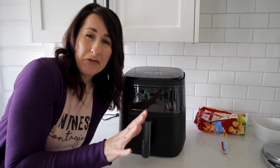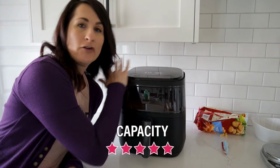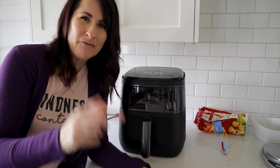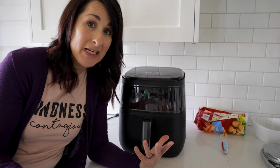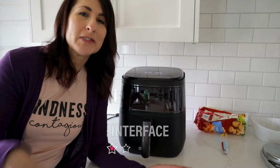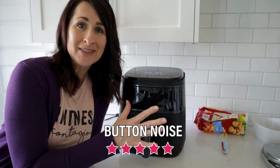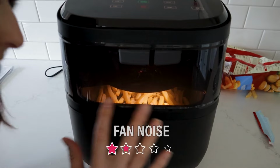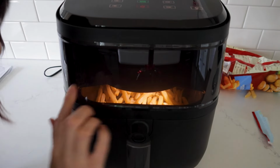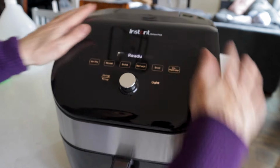So the capacity is great. It's got great horizontal space, great depth. I'm gonna rank that capacity a 5. The interface is great, it's here at the top. It's a little bit confusing pressing that menu button to scroll through the presets. Presets aren't really a great big deal to me, so I'm not too worried about that. So from the very first use, I'm gonna give it a 4. The button noise, it's very nice. It's a nice little quiet chime. I really like it. I'm giving that one a 5. And the fan noise, it's not out of control bad. I've heard quieter. It's definitely doable. I'm giving that one a 4. As far as that glass goes, you can kind of peek in, but this seems placed a little bit too high in my opinion. All right, this is ready to go.